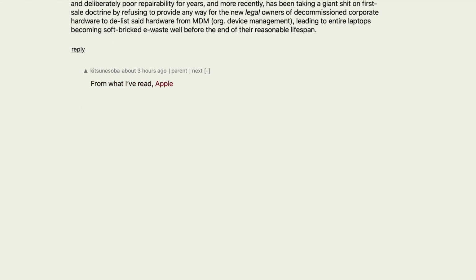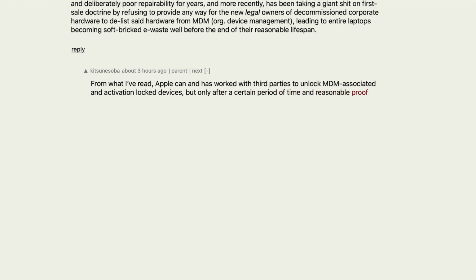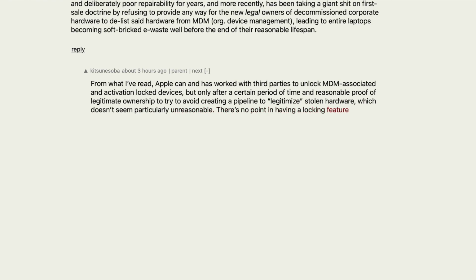From what I've read, Apple can and has worked with third parties to unlock MDM-associated and activation-locked devices, but only after a certain period of time and reasonable proof of legitimate ownership, to try to avoid creating a pipeline to legitimize stolen hardware, which doesn't seem particularly unreasonable. There's no point in having a locking feature if they'll roll over and unlock it for just anybody.